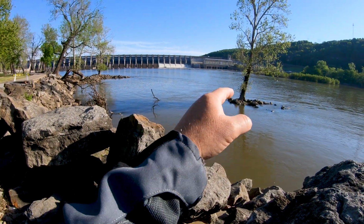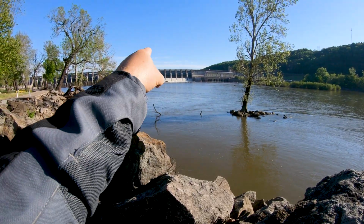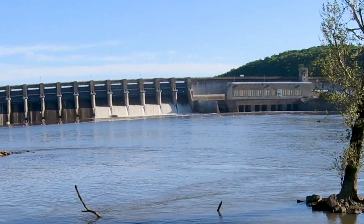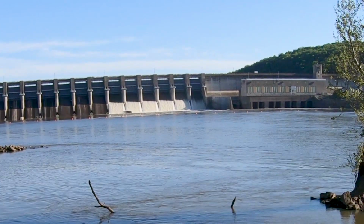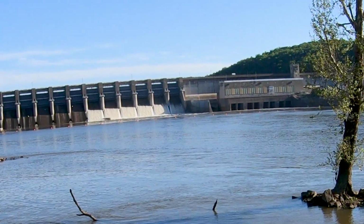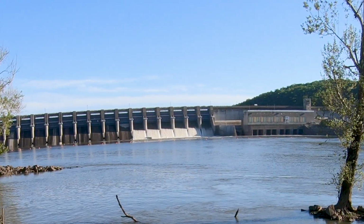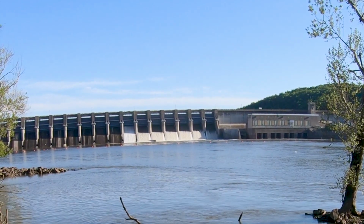It's hard to fathom how big that thing is until you see cars going across the top, and they're tiny, tiny. See it? Tiny car. It's much further away than it appears. A car isn't even the width of one of those pillars right there. There's 7.